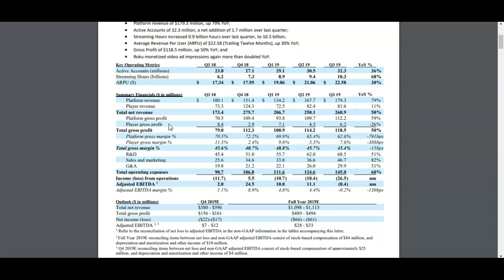So as we can see, we can look at total revenue. Total revenue in Q3 2019, 260 million. You see, 260 million, and in Q3 2018, 173 million. So obviously these numbers aren't going to always go up quarter to quarter. That's what we would like to see, but that's just unrealistic sometimes. But what I like to see is a general uptrend.